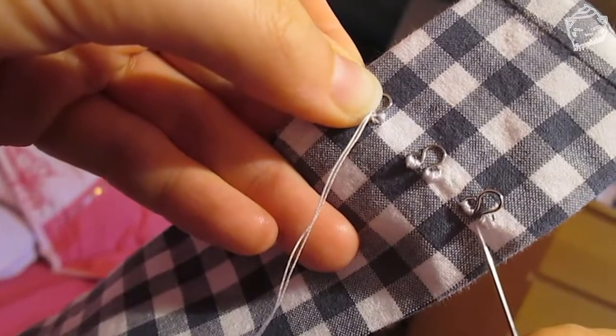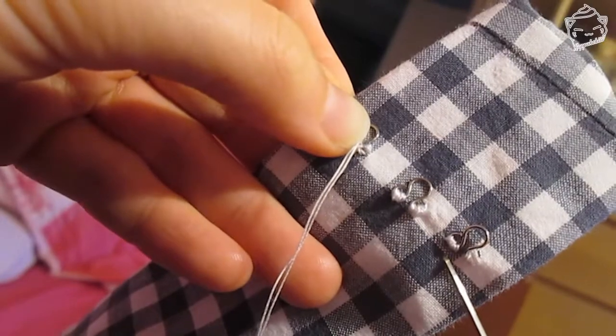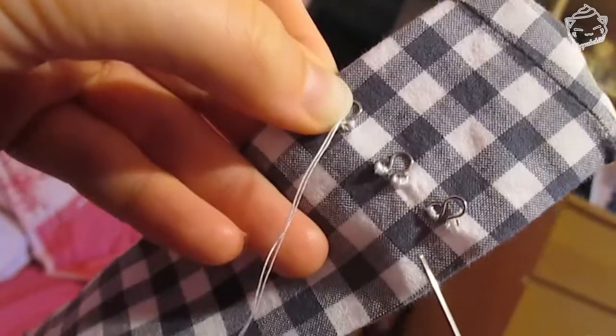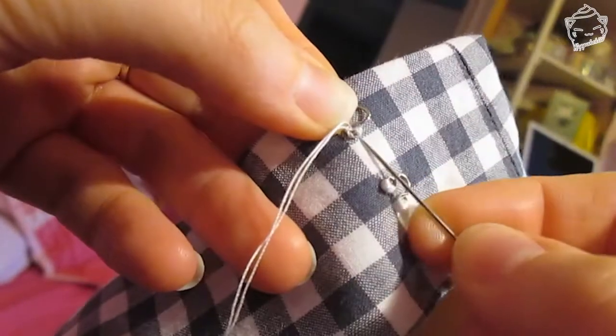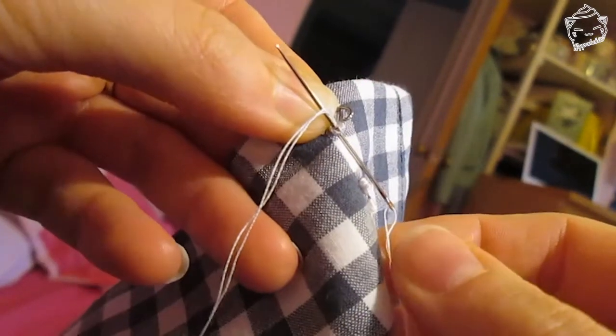Guys, I'm so close to finishing. I have just got to put the fastenings on the belt and my new dress is done. I can't wait to show you guys. So yeah, I better carry on and get this finished, and I will show you the final result really, really soon.